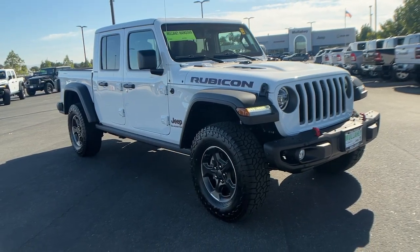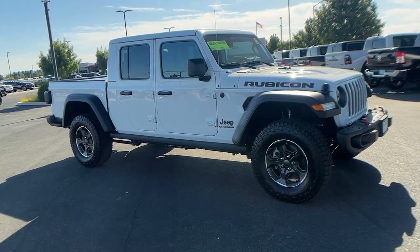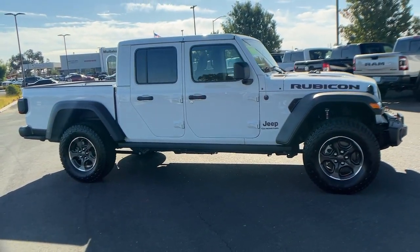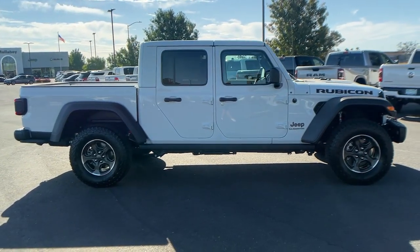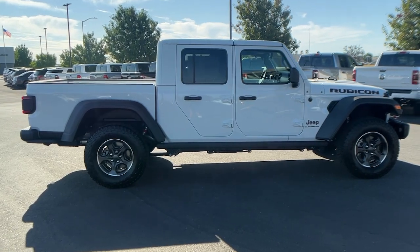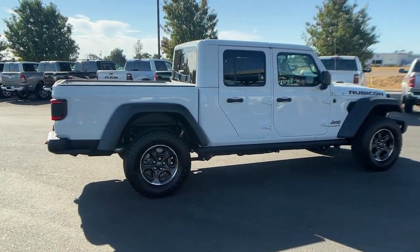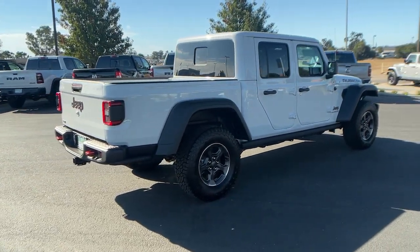Picture yourself in the 2022 Jeep Gladiator. Here's an off-roader's dream come true, the Gladiator. This uniquely designed midsize pickup delivers rugged versatility, modern comfort, and classic upright styling. Impressive towing capability, available diesel power, and a host of customizing options let you create the adventure machine that's perfect for you.